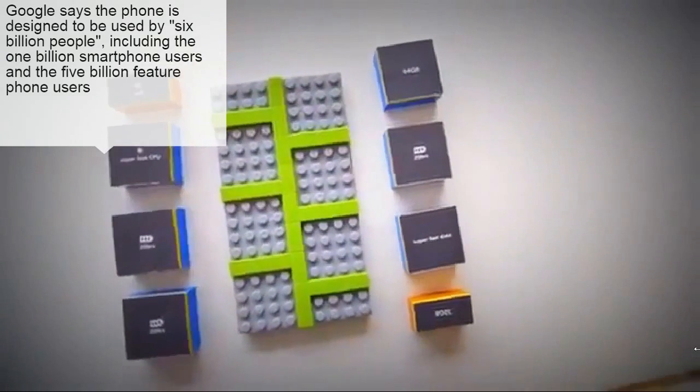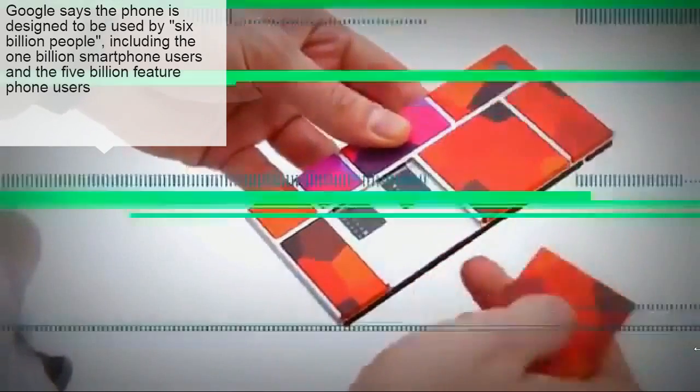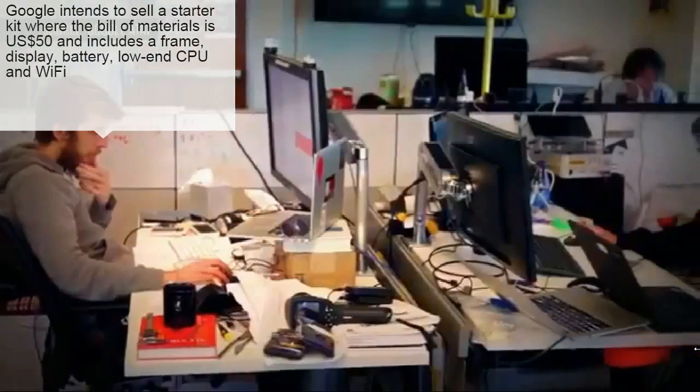It sounds like a nerd's dream, but the real dream is to upend how we make and buy phones in the future. Project ARA isn't a phone. It's actually, well, a project.